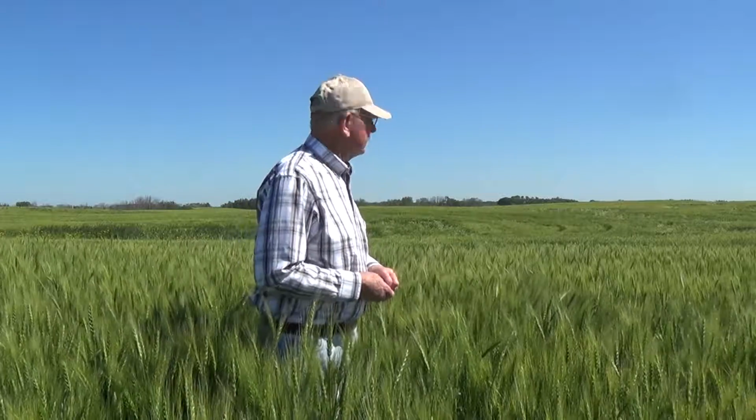This morning we're standing in a field of Elgin wheat. It's a dark northern wheat. It yields probably as well or better than a CPS, but the price is better. Seeded on May 5th at 130 pounds per acre.